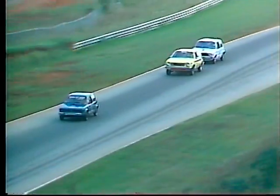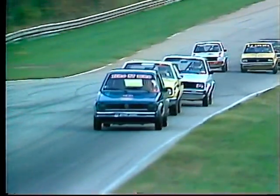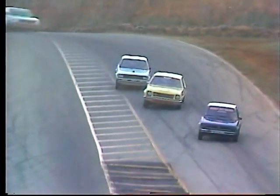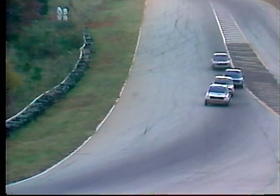Second place pulls away a bit. Dean Todd opening up a bit of margin on third place, Eli Gunnell and the Gremlin, and fourth place, Alan Salerno. Salerno has made an incredible climb from 24th starting position to run fourth.